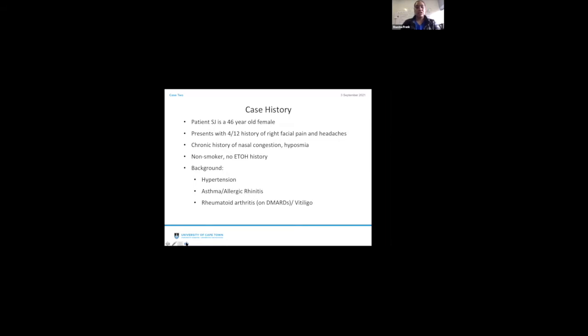The background is that she is hypertensive. She's asthmatic with allergic rhinitis. She also has rheumatoid arthritis, is on disease-modifying medication. She's on methotrexate for that. And she's also got vitiligo.